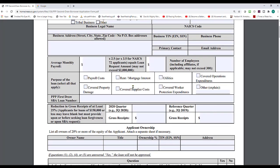The purpose of the loan, for most of it's just going to be payroll. But there are some new categories that have come into this, such as covered property damage, and that's from things such as looting and rioting, if your property was torn up due to those kinds of things.